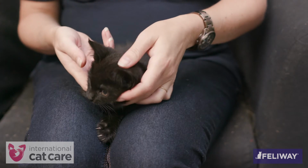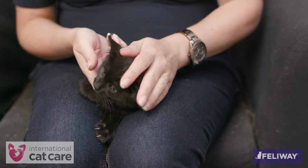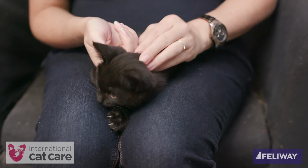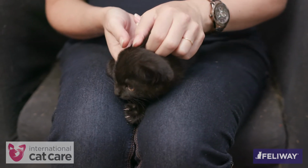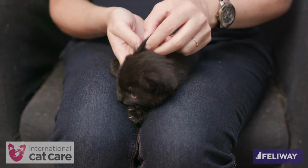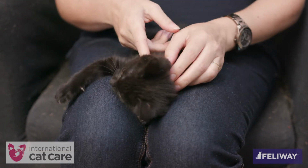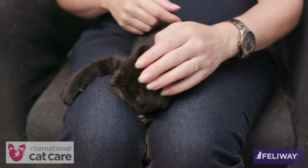This young kitten is learning to remain calm and relaxed while having its ears examined. Gentle stroking on the head is used as a reward. How quickly handling progresses depends very much on the individual cat, so always be guided by the cat's body language and how comfortable it appears to be.